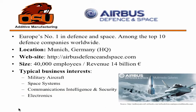So Airbus Defense and Space, they're part of Airbus, as you heard earlier, but they're Europe's number one in defense and space. They're among the top 10 companies in the world as far as defense goes. Their headquarters is in Germany. Their website is right there. They have roughly 40,000 employees. This is the defense side. Their revenue is about 14 billion euros. Typical business interests for space and defense are obviously military, space, communications, and some other types of electronics.